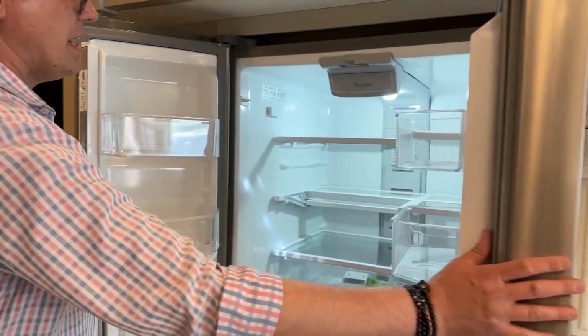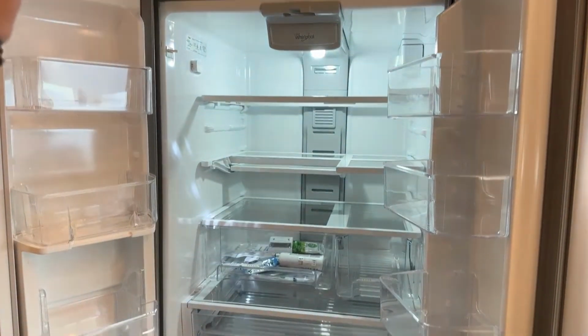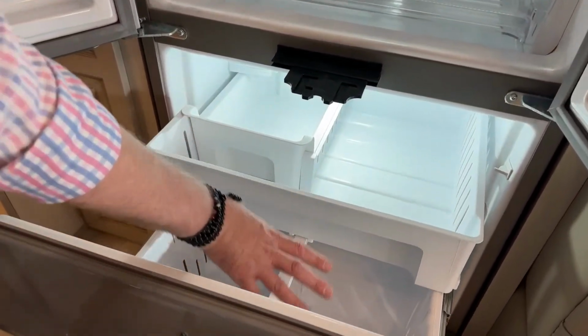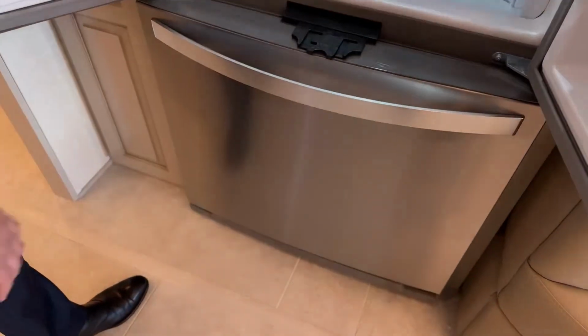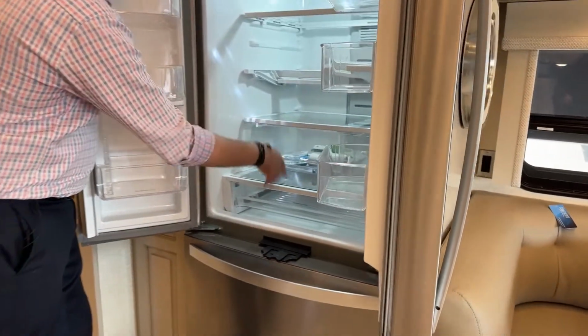And here we have our Whirlpool refrigerator and freezer. So ice maker down here, we have two different sections. Storage here, easy to access that. Multiple drawers, so I've got 3 different drawers in here.